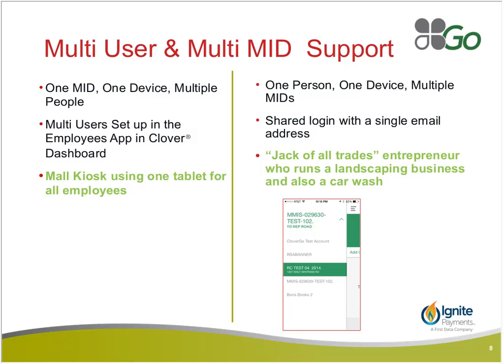It sets each user apart, and of course, each user can have their own roles, right? Right now, the Clover Go app supports roles for admin and employee. As you can imagine, employees are going to run transactions, right? Admin has all the rights of making decisions on tip adjustments, refunds, and stuff like that.